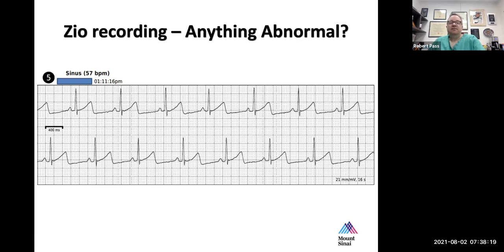So the fact that the heart rate is less than 60 is a nice thing because it gives you a sense that the patient is taking their nadolol, right? Also notice the time of day, it's 1 p.m. in the afternoon, so that's good.